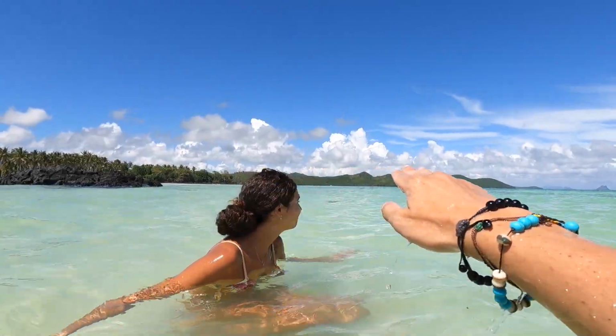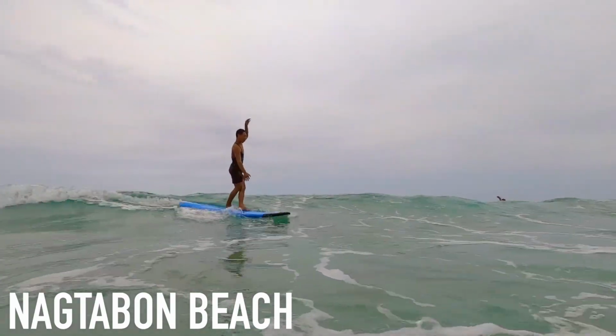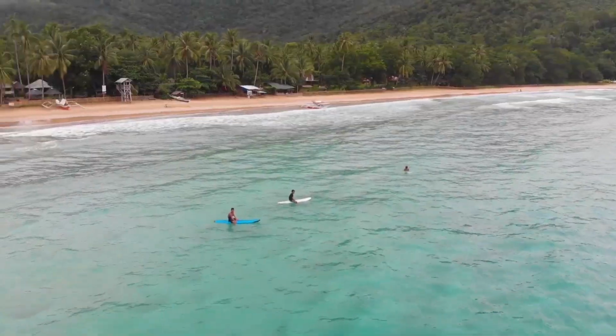Scenery is beautiful. Oh, we love Palawan. And like I said before, we've still gone to only a few places, only in the north really, and very little in Puerto Princesa. But even there was some cool beaches. What was it called? Nagtabon. Nagtabon. The surf beach. Yeah.